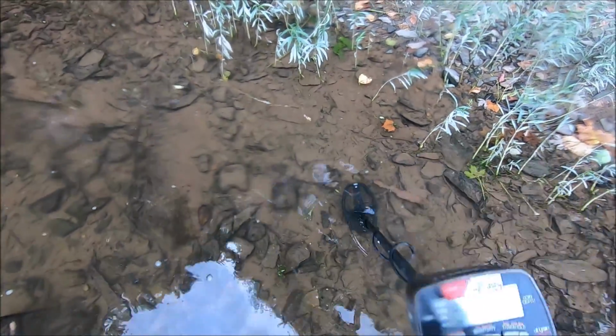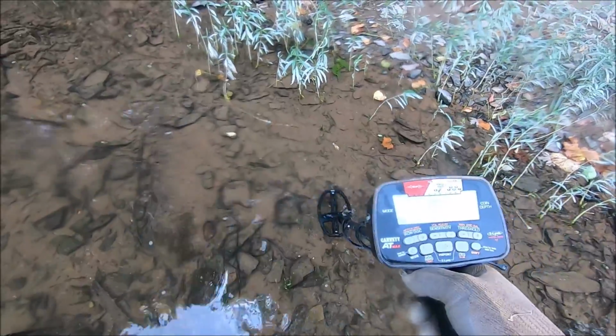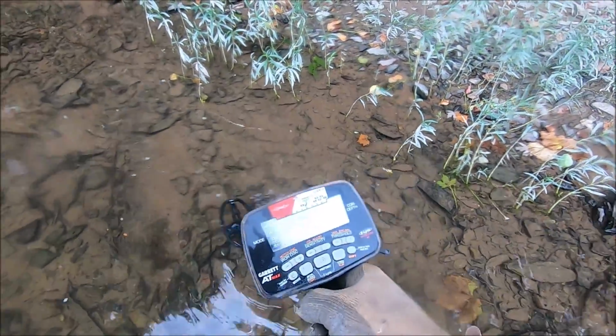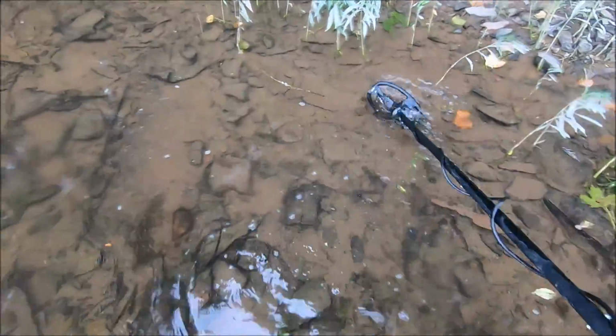It's a pretty good little squeaker here, if you can hear it over the troll train. Sounds kind of big though. I'm a little bit nervous it might be a can, but I figure we might as well dig it together. It's not far from where I found the 2 Indian head cents, so for pennies. All right, I'm gonna stick you under.